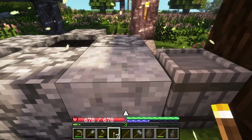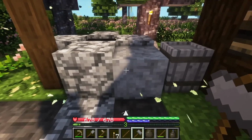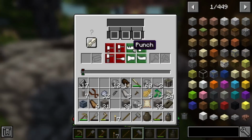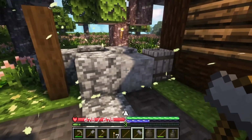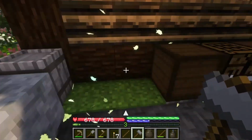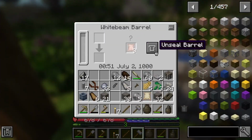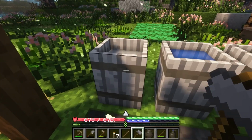Take your hammer and right click and see how I chopped it down. Now right click again. You have your anvil interface. We have ourselves a basic blacksmithing shop and leather shop. Medium soaked hides.